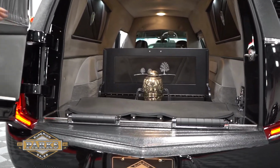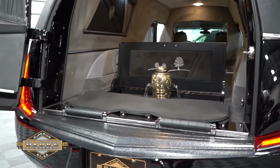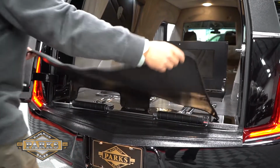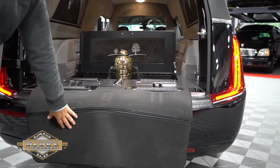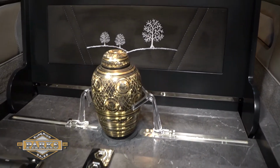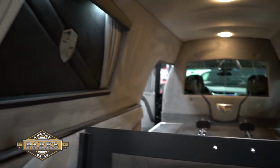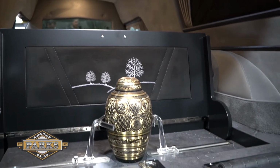It comes equipped with the built-in Urn Valet, which can also accommodate up to a baby-sized casket. It also has a fold-out bumper protector carpet, which still allows you to use your 90-degree rollers, but will also protect your bumper. And the floor that you're seeing in there is a black alicante. Goes very nicely with the graphite interior.